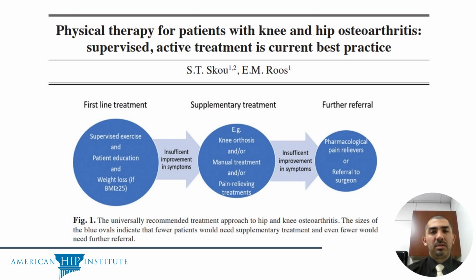A study published in Clinical and Experimental Rheumatology in 2020. As general recommendations, they defined the first line of treatment: supervised exercise, pacing, education, and weight loss.